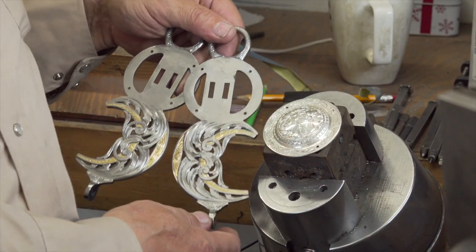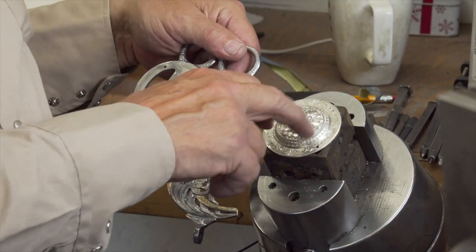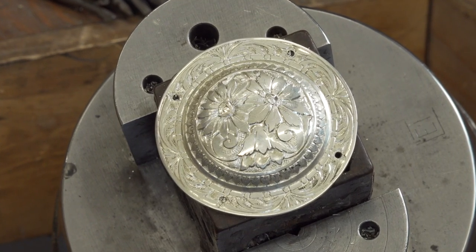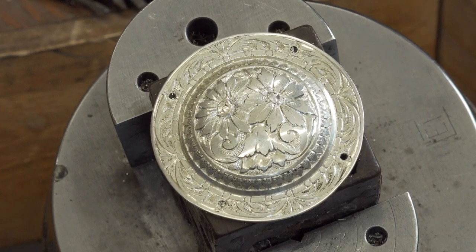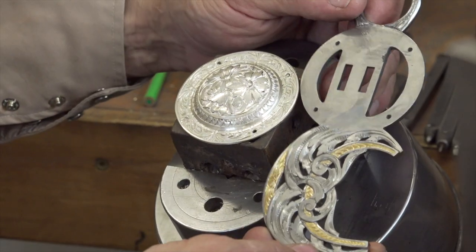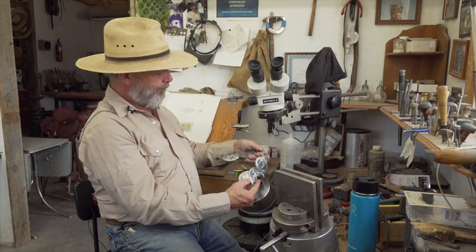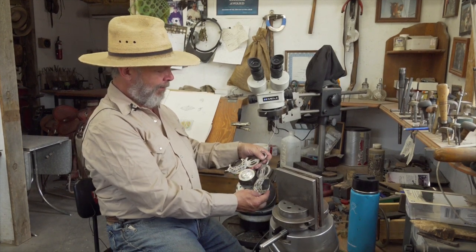Well, I've got the mouthpiece built. Now I'm just working on the conchos. Crafting beautifully engraved bridles and spurs of silver and inlaid gold. These holes right here are actually going to line up with those. I'm over 150 hours into it already.